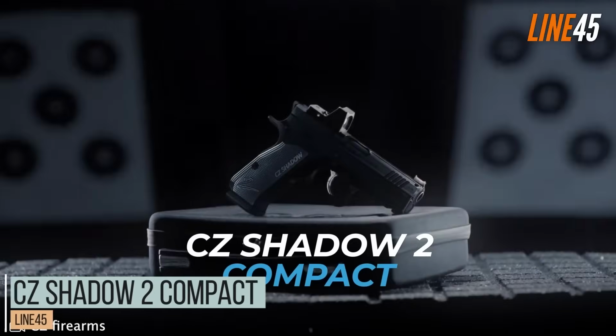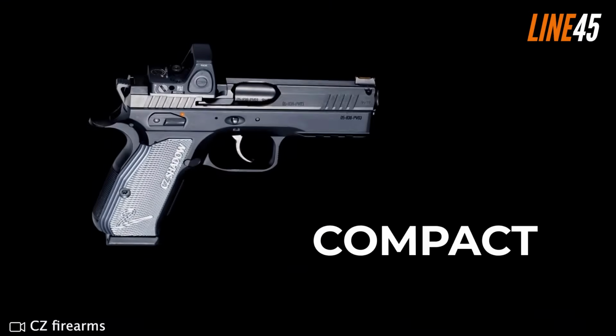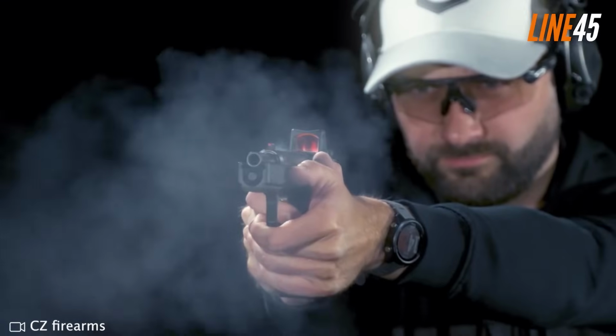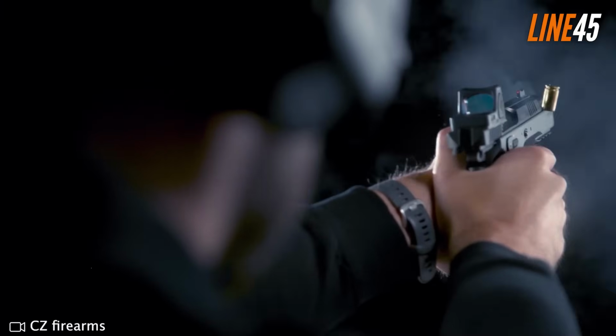CZ Shadow 2 Compact. The idea of having a small competition pistol was just a far-fetched dream not too long ago. Eventually, gun makers picked that idea and made it into a reality. Guns like the CZ Shadow 2 Compact are proof that not only is that possible, but it's also really good.